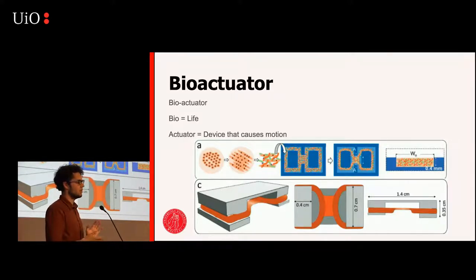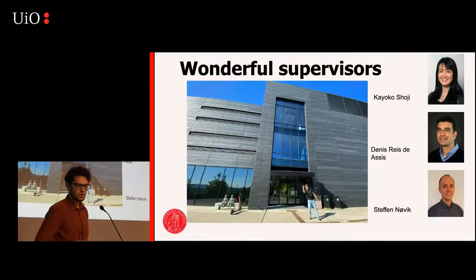This might seem a bit intimidating to new students, but I assure you this is a perfectly doable project and really fun for new bachelor students. The first and foremost reason for that is because we have these wonderful supervisors, Kaoko and Denise, who have helped us throughout the entire project on each and every step. They have just been wonderful.